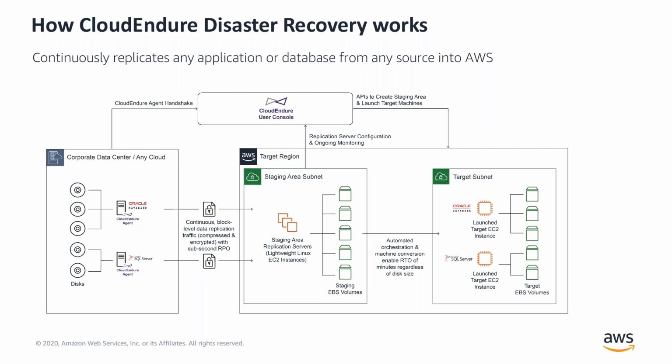So once those instances are launched, the connection is established between the source agent and those staging area replication servers. The staging area replication servers are attached to low-cost EBS volumes, Elastic Block Store. And those volumes are being used to keep the data in sync into that staging area storage. So each block storage volume, EBS volume, in the center of the screen in the staging area represents the identical size of the volumes that you see from the left-hand side, from the source environment. And that is what's used to maintain the replication for the initial sync as well as continuous sync.